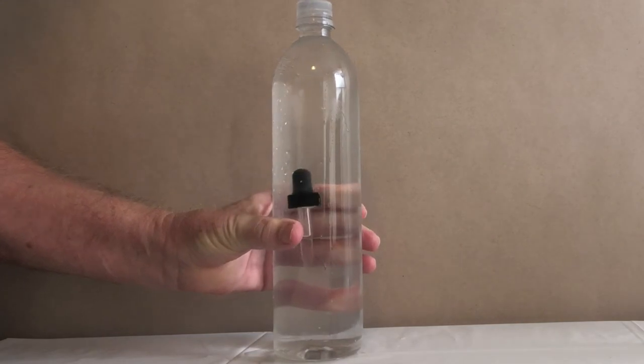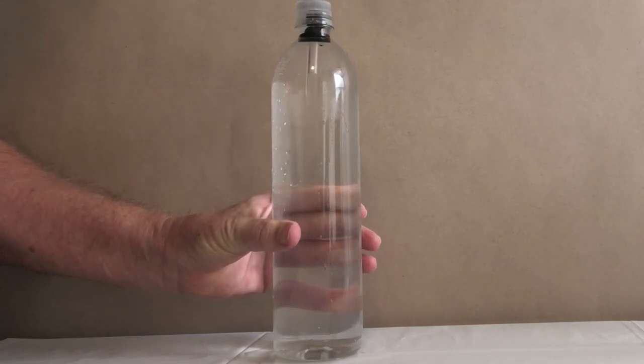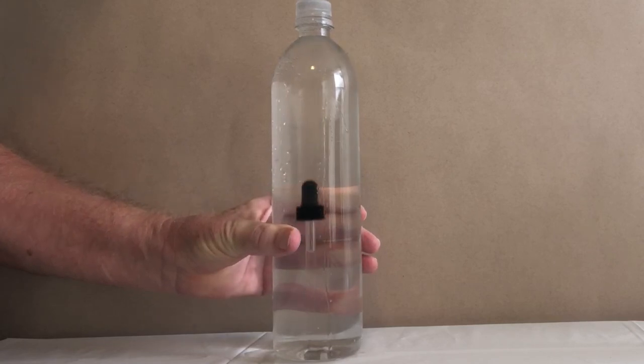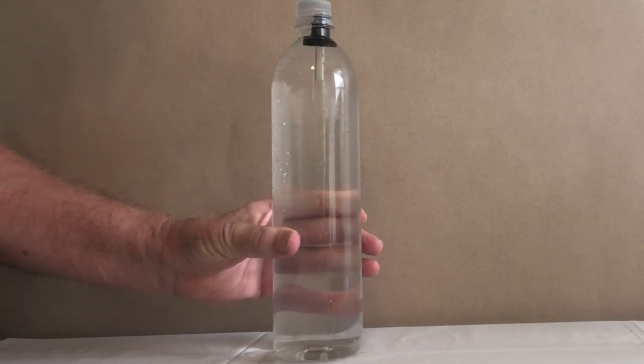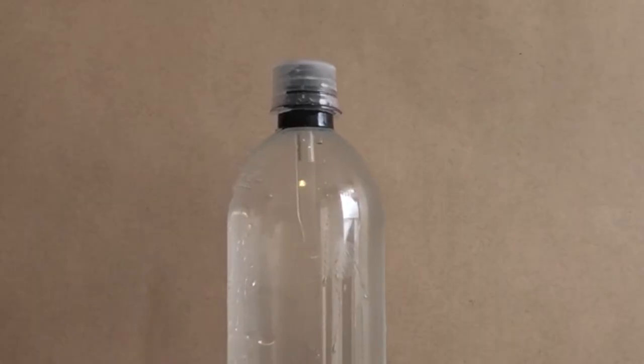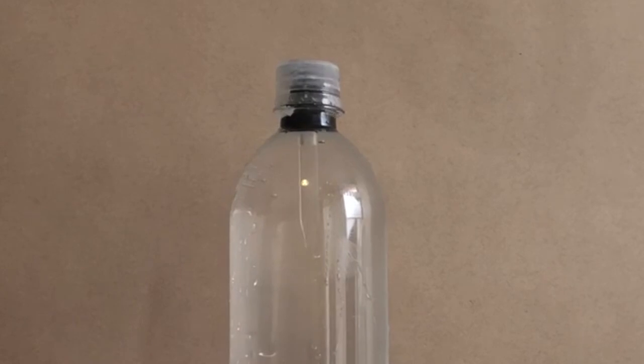Step 3. Gently squeeze the sides of the bottle and notice how the eyedropper, called a diver, sinks. Release your squeeze and it floats back up to the top. Step 4. Squeeze the bottle again and observe the water level in the eyedropper. It goes up.